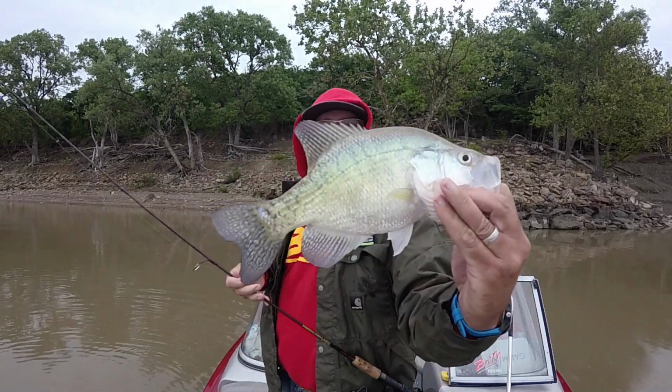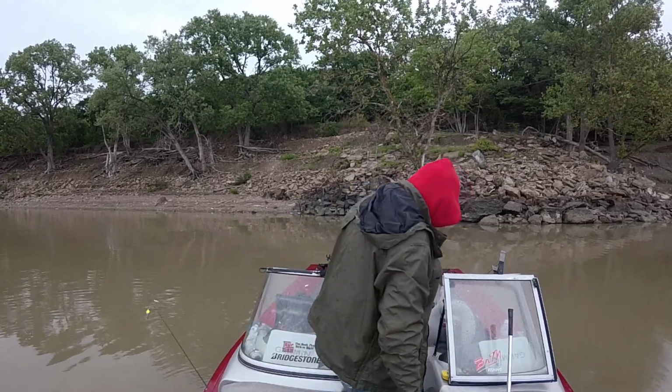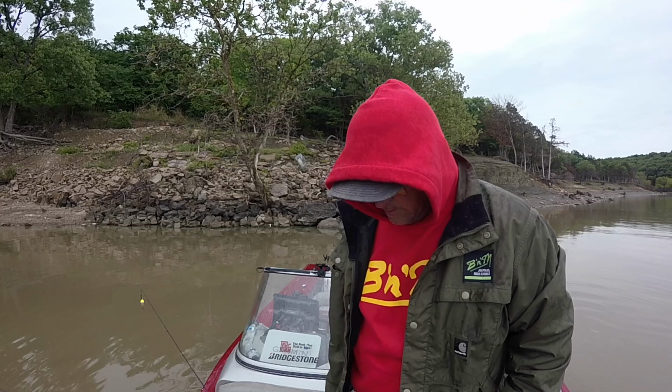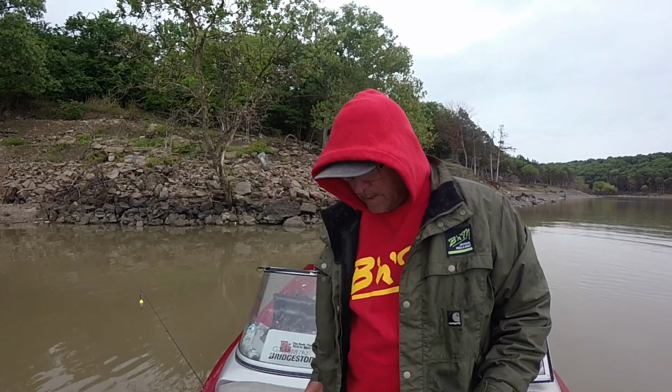Beautiful specimen, 13 inches. Ooh, that didn't take long. Well, that was a nice little 13 inch crappie. Right here, right along here. Ooh, I see a whole bunch of them out there.